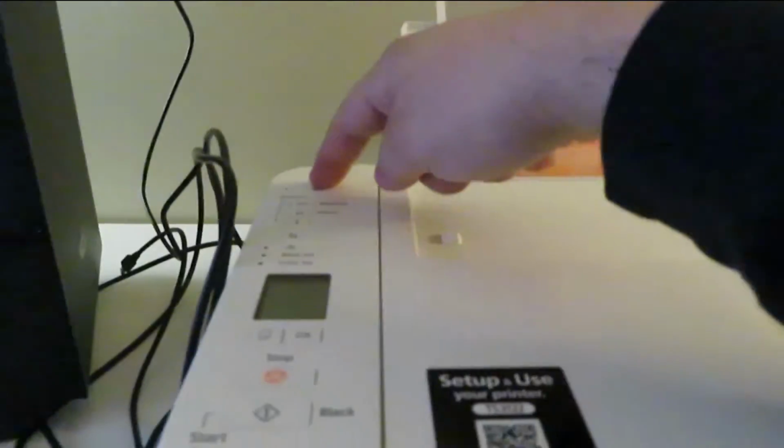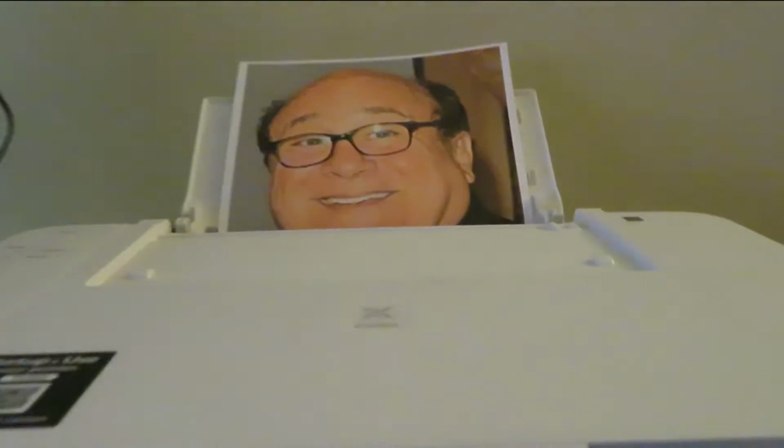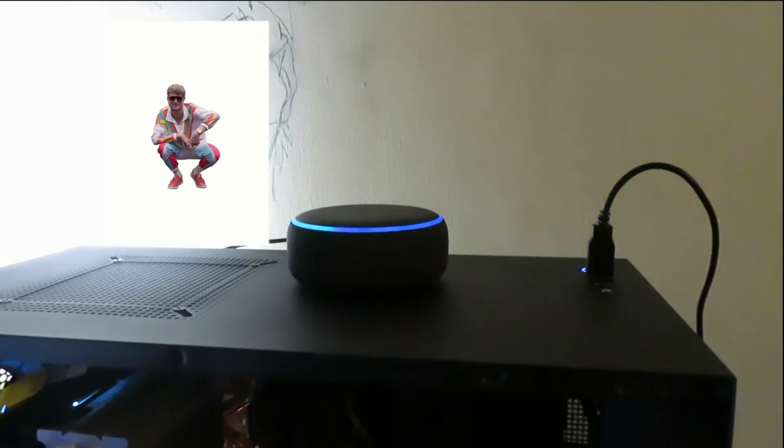I haven't quite decided. But yeah, honestly guys, oh, and obviously you got the Canon, what is it, TS312 Pixma printer right here. Beautiful. Absolutely beautiful. But yeah, guys, honestly, I don't think there's much more to it. Oh, and you know, I got the Amazon Echo Dot up there. Hey, Alexa. How many bitches can we fit in the Tesla?